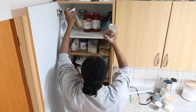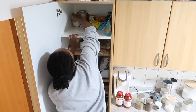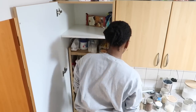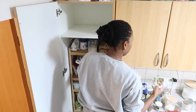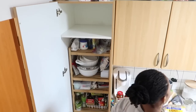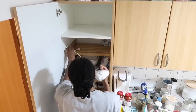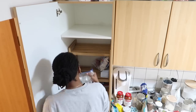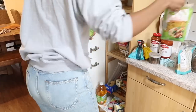All right, so now it's time to declutter, clean, and organize the pantry. This is really not a pantry. I think this is the broom closet, but we just pretty much made it a pantry. We do have another cabinet where we store other food items, and then we have the closet and the entryway that we use. So we use a lot of places to store food because we just don't have one big dedicated pantry closet.